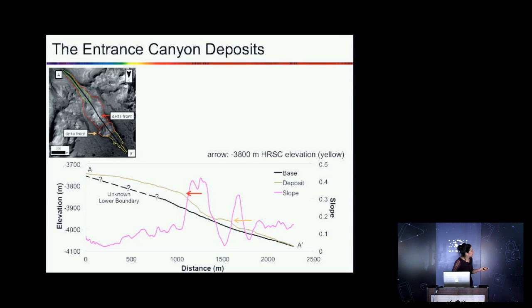And this orange actually corresponds to the yellow contour from the western delta. So we again have another sort of correspondence of deposits where these perhaps delta deposits seem to be corresponding to the same contour line, which would mean that if there were a lake there, this material would be depositing at the same time.